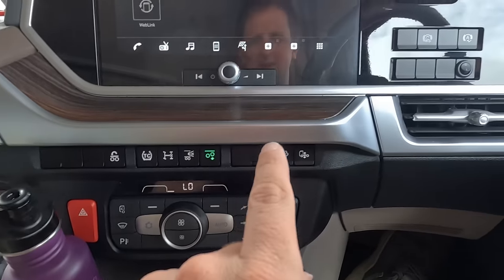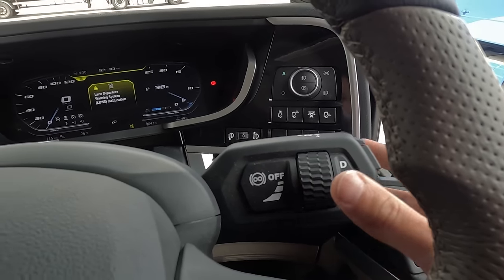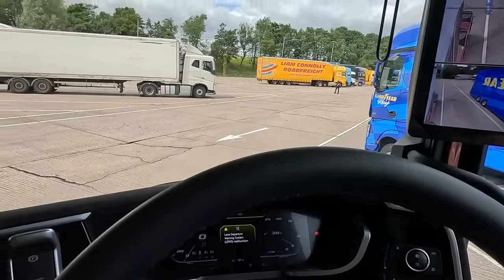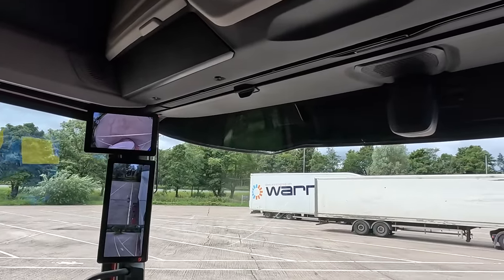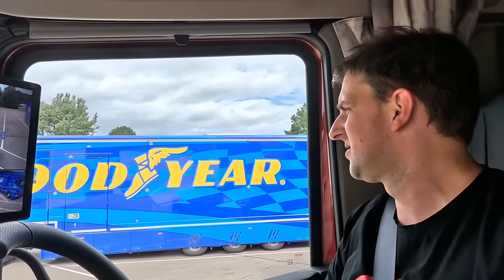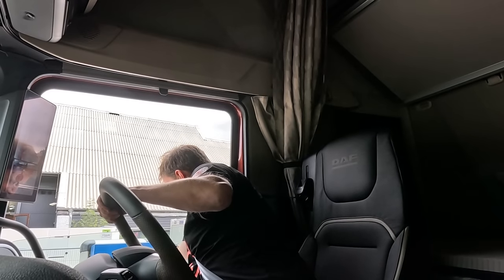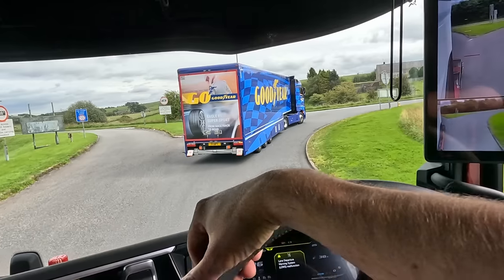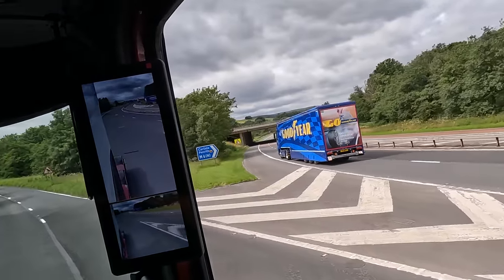Better put the suspension back up. Never forget suspension up. That could end in disaster. Into drive, handbrake disengaged. Check all of my cameras for pedestrians. Goodyear's off at the same time as us. Oh, we need this to get out. Reach in and open the gate. Perth, north, south. Oh, they're going north. See you, mate.